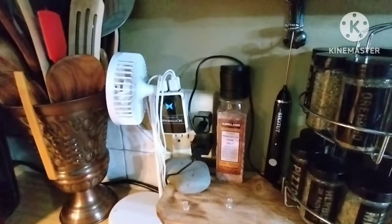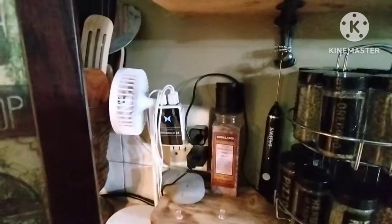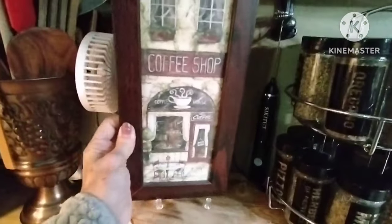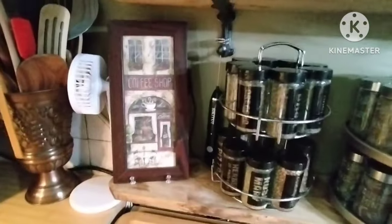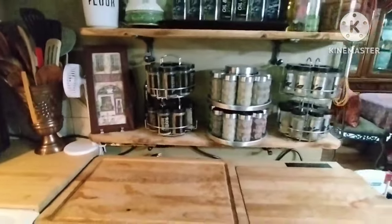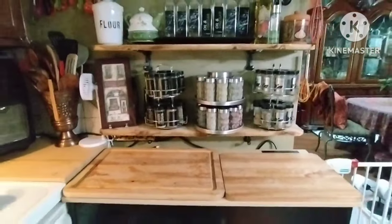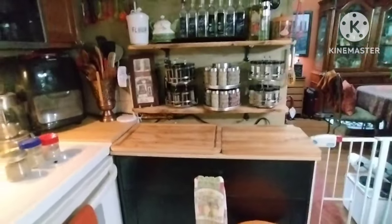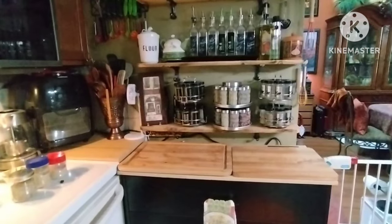So I just use that to cover all this up, and so that lives there. And it looks better than all those wires. So I think that looks better. It's more cohesive now. So yeah, I think it looks much, much better. I like the way it's looking.